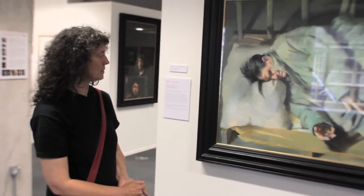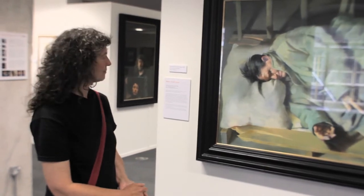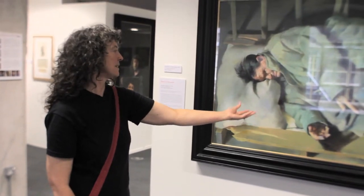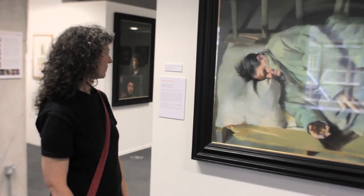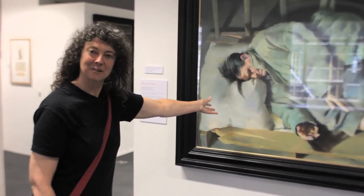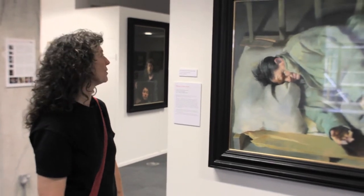It's lyrical, it's poetic. I like the composition. It starts off with the head, and then our eye is brought down to the hand, more or less in the centre, goes up to the other side. I find this very curious pillow, almost looks like a face caressing Les. I don't know whether that was purposeful or not.